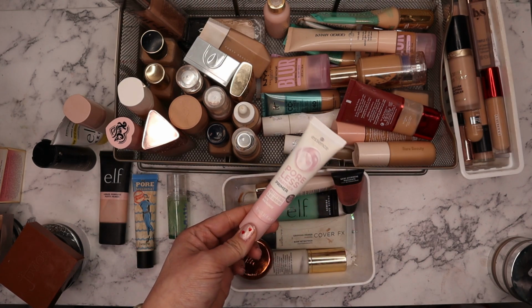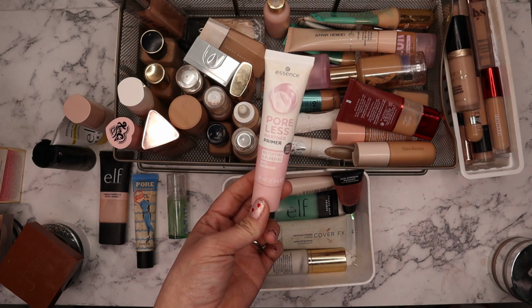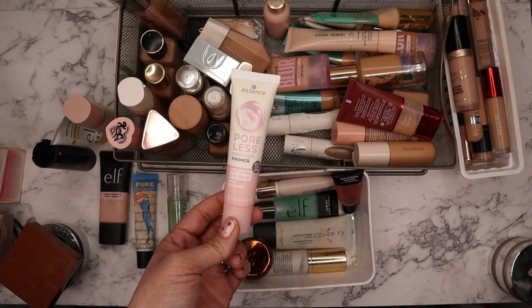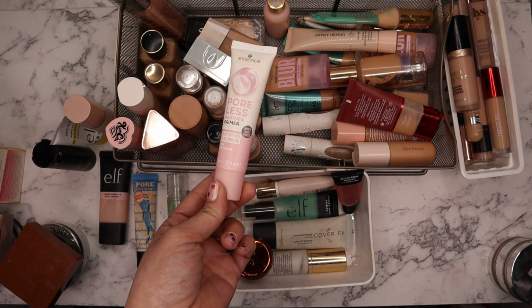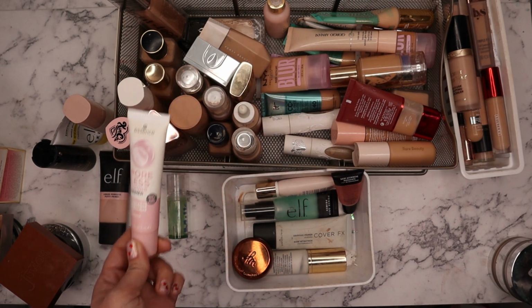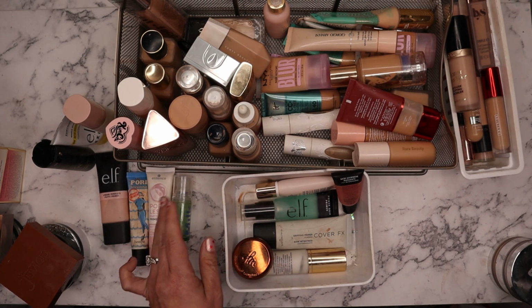Then I also have this one from Essence. This is the Poreless Partner Primer. This is mattifying and blurring with niacinamide. I just like more of the smoothing effect and how it feels on my skin. It does feel like a soft moisturizer with a matte finish. It's nice. It's not my go-to, but I do enjoy using it.